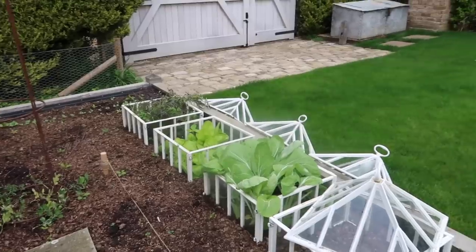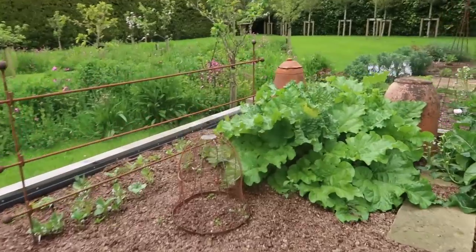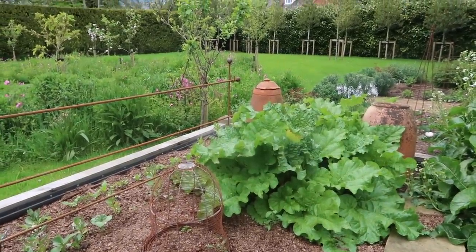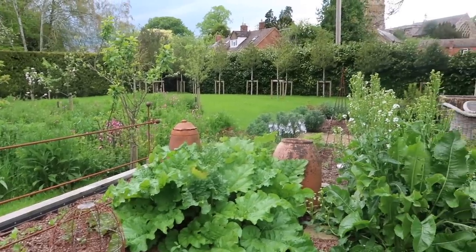Cannot wait to eat some salads from the garden when they're ready. Do you know what? Do I want to sit and watch TV or do I want to make something out of rhubarb? I think I'm just going to go and sit inside and have a look at some recipes to inspire me.